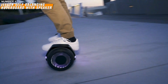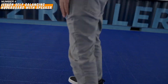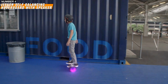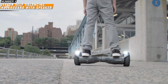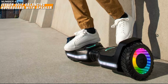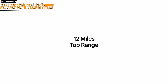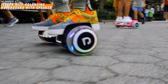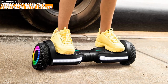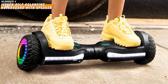The automatic smart self-balancing feature ensures a stable ride with a fast-charging lithium-ion battery. Designed for fun and exploration, the Jetson hoverboard is perfect for everyday use. Its UL 2272 certification guarantees safety, making it an ideal choice for all ages. In conclusion, the Jetson self-balancing hoverboard combines style, performance, and durability. Perfect for all ages, it's a fantastic choice for off-road and urban adventures.